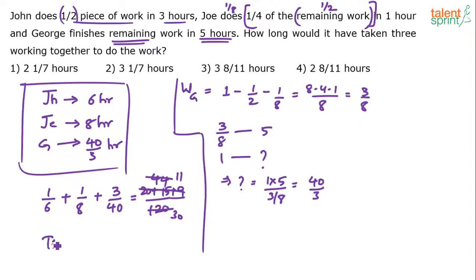the total time required will be 30 by 11. Remember, time is the reciprocal of capacity. If the capacity is 11 by 30, the time required will be 30 by 11. What is 30 by 11? 30 by 11 can be taken as 2 8 by 11 hours. So option 4 has to be the right answer. Yes or no? Option 4, 2 8 by 11, has to be the right answer.